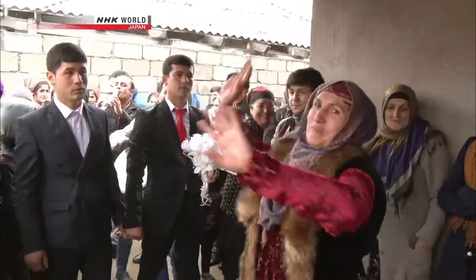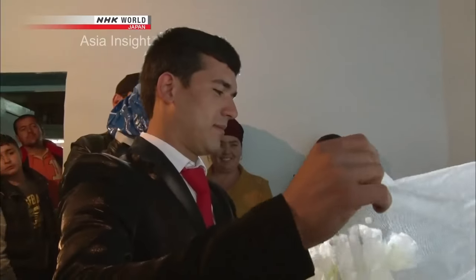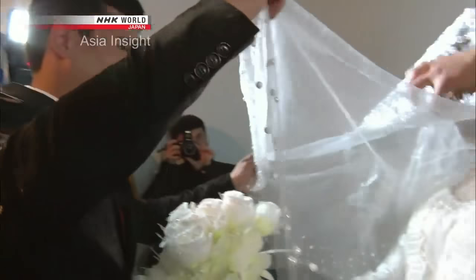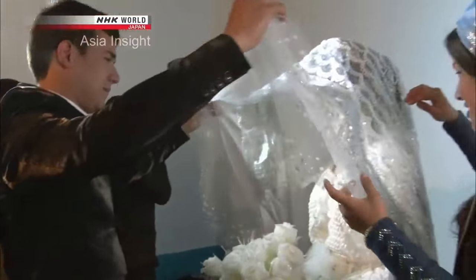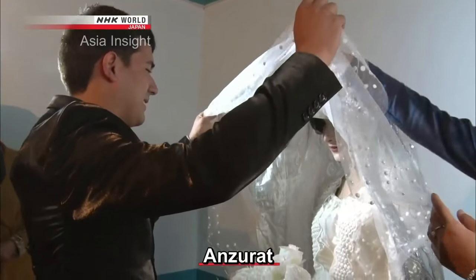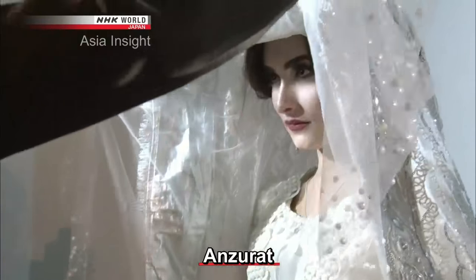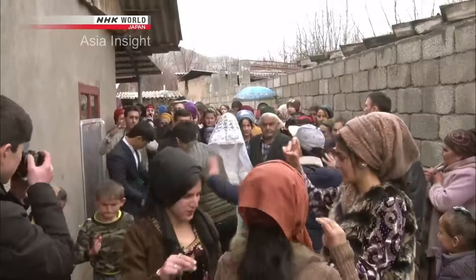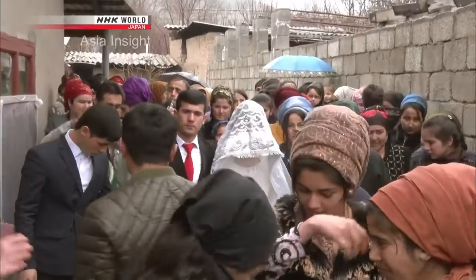Lavish weddings are a Tajik tradition. They cost about $5,000. Marouf was working to save funds for the celebration. Anzurat, his bride, is 4 years younger than him. But they don't know each other very well.